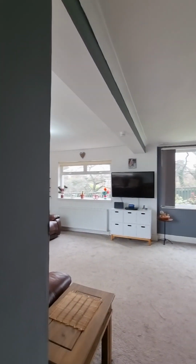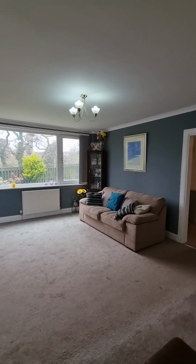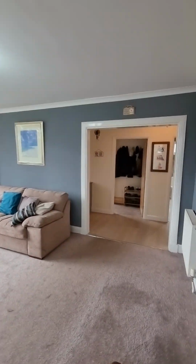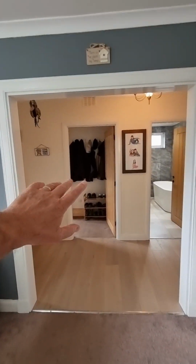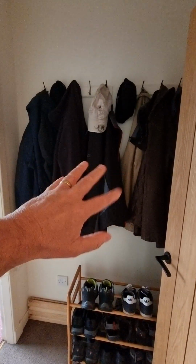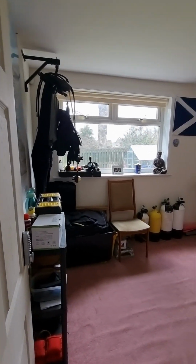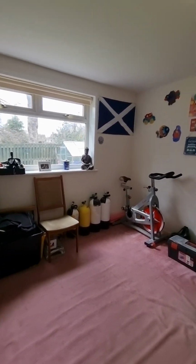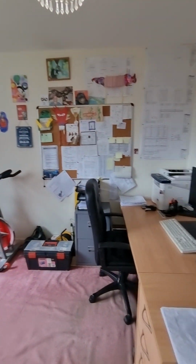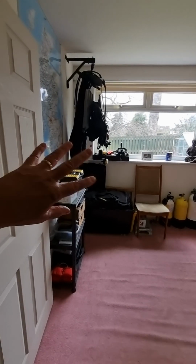Can't get over the size of that room. Look at it. Massive. Play football in there. It's that big. Anyway, off to the side, first double bedroom downstairs. It's in here, space for cloaks and shoes. Currently utilised as a home office and equipment area, but easily fit a double bed in there, right across here, and get your tall boy and cupboards over there.